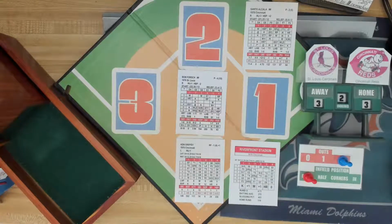RF joins us here at Riverfront Stadium. Welcome here, sir. Be fun to hear me and our Red Sox fan call a game together. Oh boy! You know what? I would be the commentary. I would let him do the play-by-play. He could do the play-by-play. I'll do the commentary.